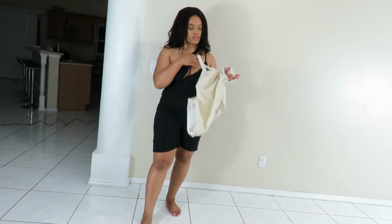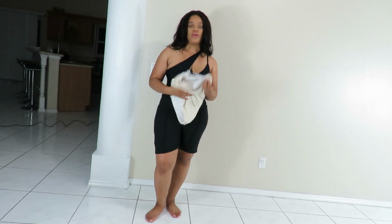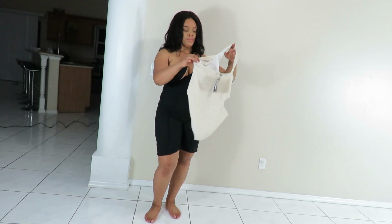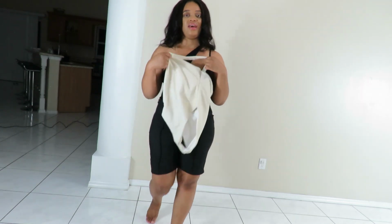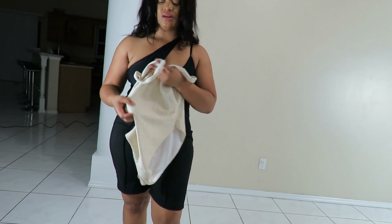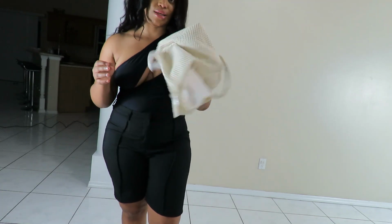So I also got this one piece, however I got this in a US 10. I love the cutout, love how it look on the model, however it don't look that great on me. I'm actually going to save it and give it to one of my cousins in Jamaica. It just don't fit me. It's very ill-fitting, but it looks great on the model. I guess because my belly isn't as flat anymore, the cutout details don't really sit perfect on my body type, so yeah, this is a no.